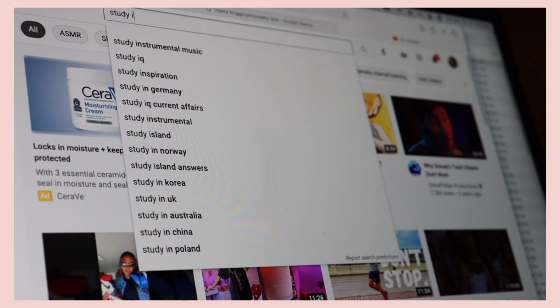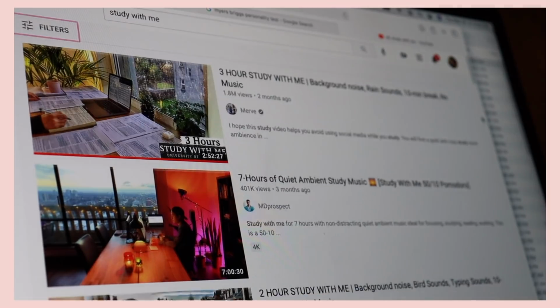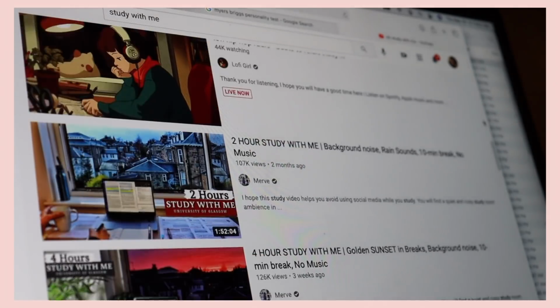Something I also fell in love with when I got to college was watching actual study with me's. I never saw how study with me's were beneficial when I was in high school, because high school work versus college work is literally, college is like high school, but put on crack when it comes to workload, depending on your professor. But because my major, I'm a communications major, I'm very paper heavy, reading heavy.